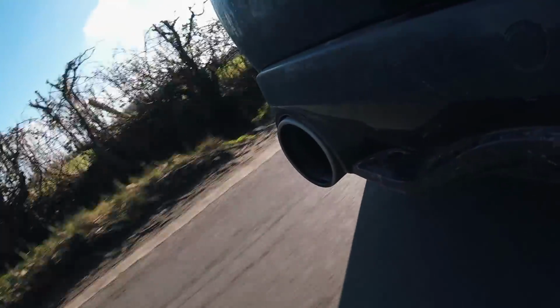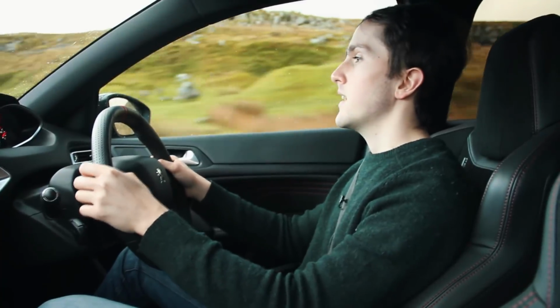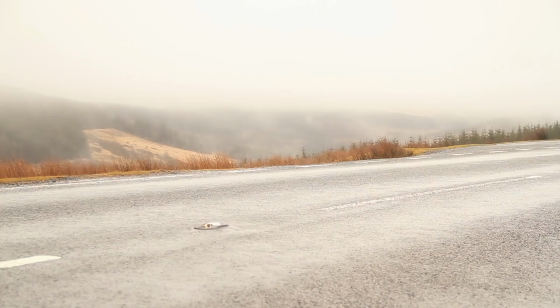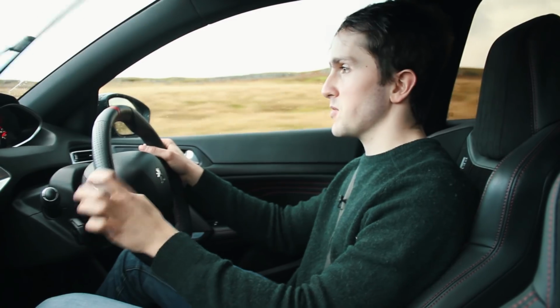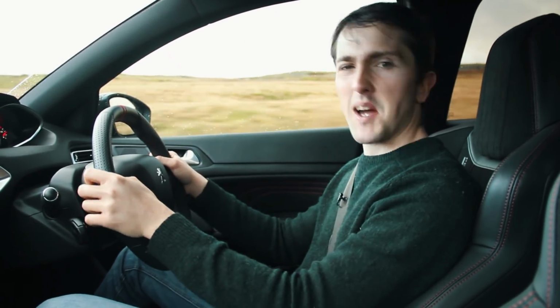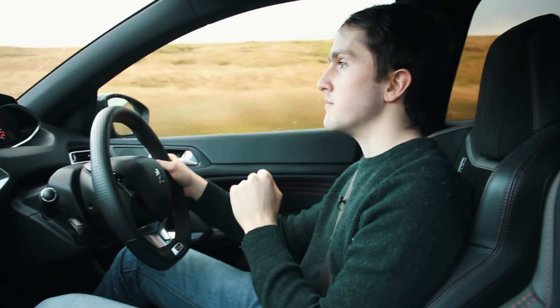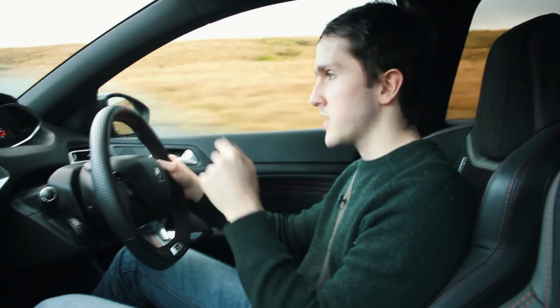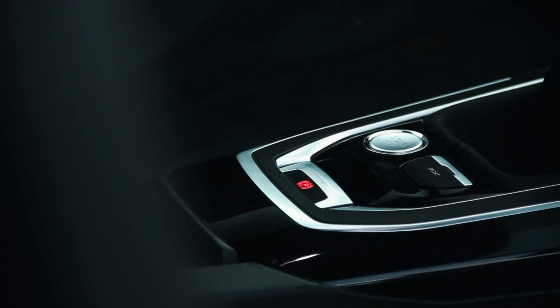0 to 62 takes exactly 6 seconds, and the top speed is 155 miles an hour. Now granted, that is a tiny bit slower than some of its competitors, but it's still pretty impressive. And from the outside, it makes all sorts of funny pops and bangs and all sorts of strange noises. It's just a shame really that on the inside, I can't really hear much of that. Although, I can change the sound of the engine. Not actually change the real sound of the engine, but I can make it sound different in the cabin by pressing the sport button down here.